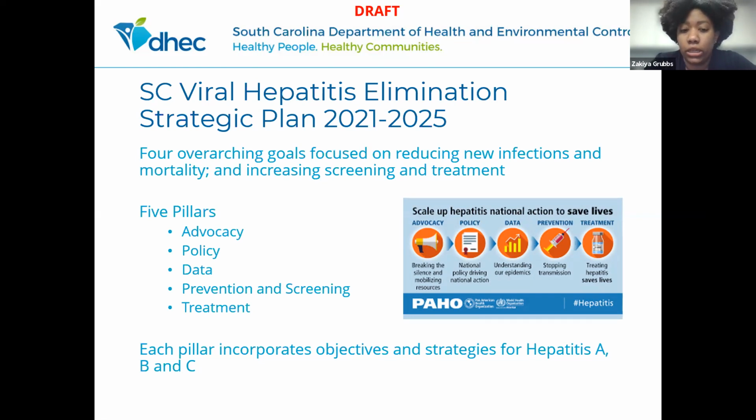From that list, we broke off into 5 work groups based on each of these pillars: advocacy, policy, data, prevention and screening, and treatment, where the work groups used the large list from the larger group to refine it and make it into what we have so far as our plan. I will mention that our plan is in draft form and that the indicators I'm presenting today haven't been finalized. So you all are free to look through this, but it's not for wider dissemination at this point.